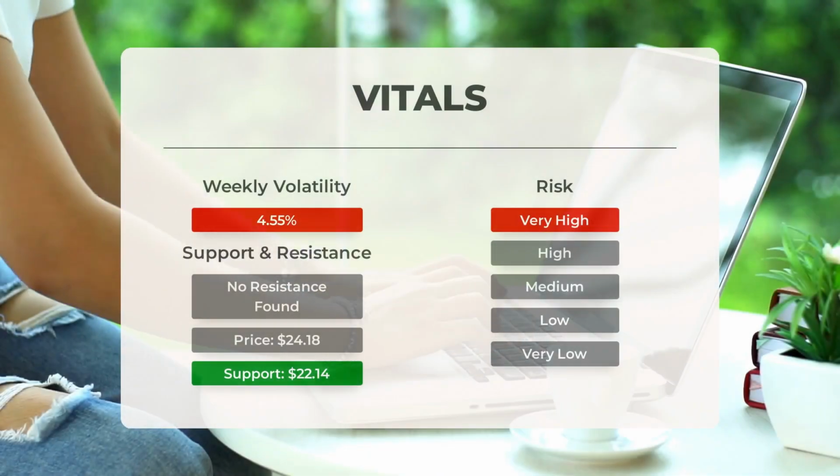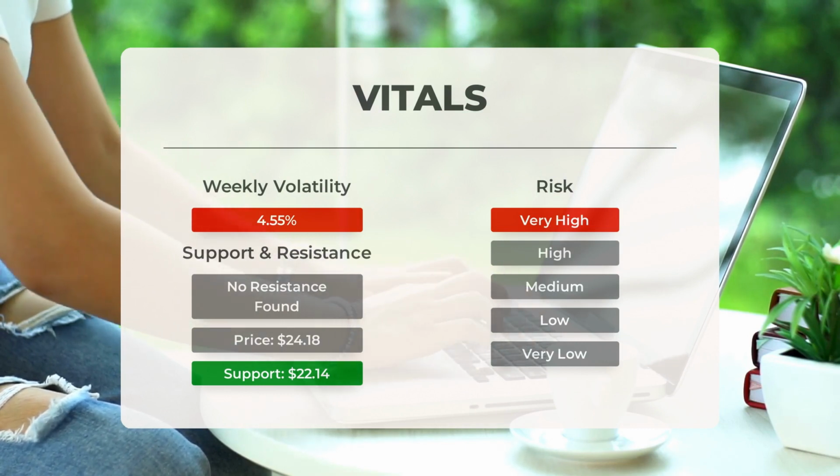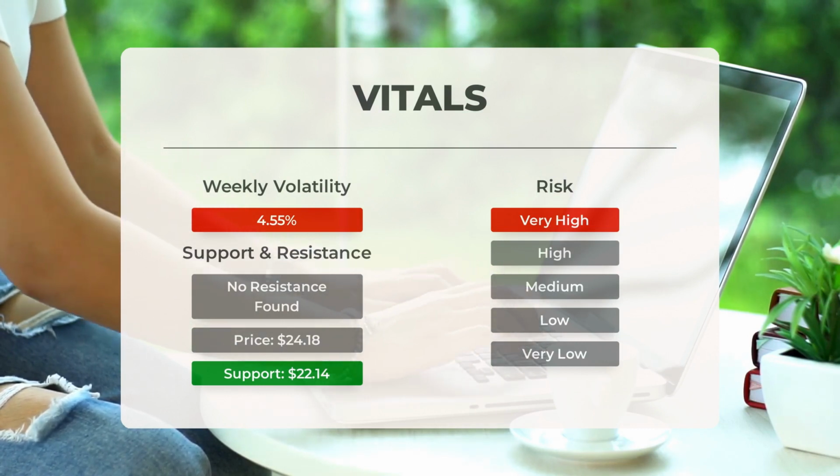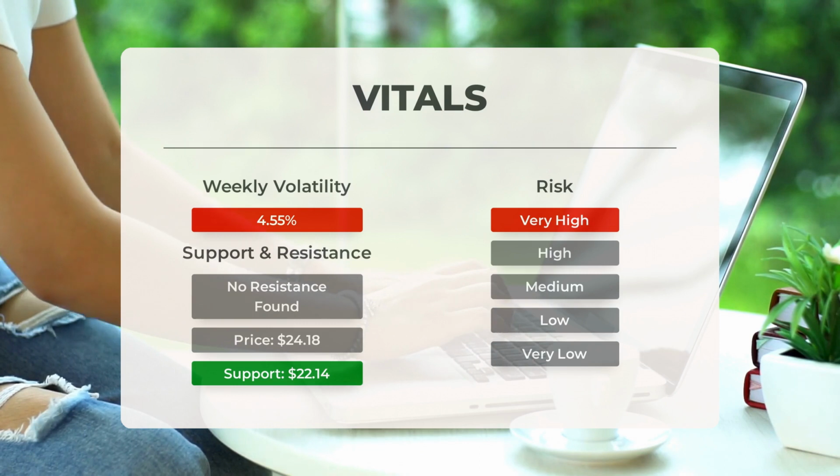Support, risk, and stop loss for SOXL. Let's talk about the support levels for the SOXL ETF. Currently, there is support just below today's level at $22.14 and $20.60.